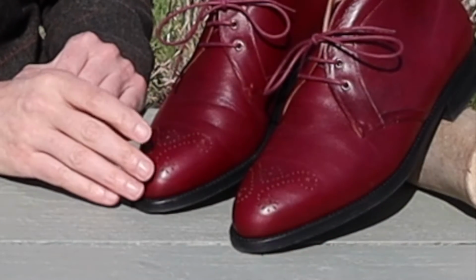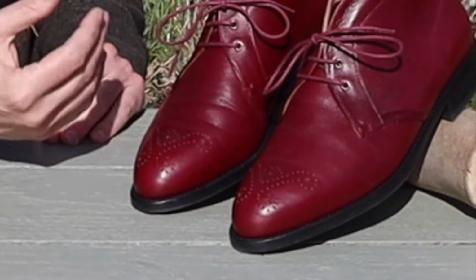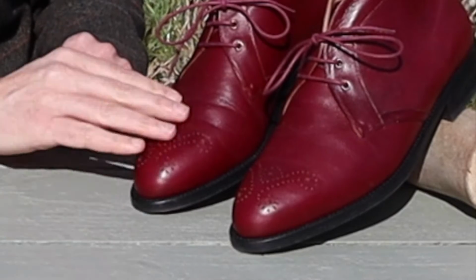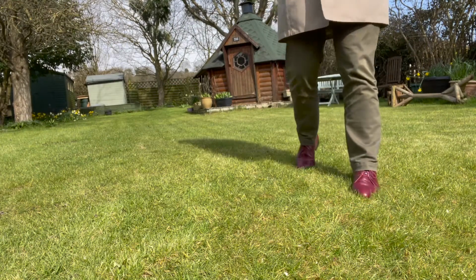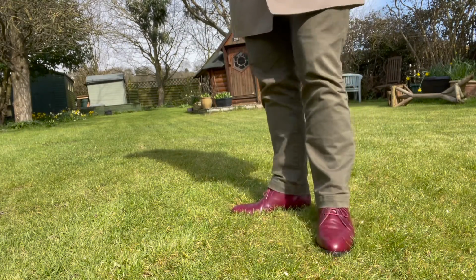So how have I found the styling? Well, as you know, my initial thought was that the toe box might be a little more pointed than my usual utility boot. I often wear a pair of Chini Chukka boots, and they're a very traditional rounded last. This is a little bit more pointed, but actually, having worn it for a few weeks, I now come to acknowledge that it's probably a little bit more fashion forward than my traditional day-to-day boots. So yes, no problem with the styling.